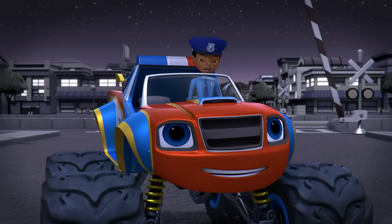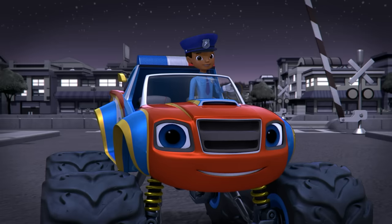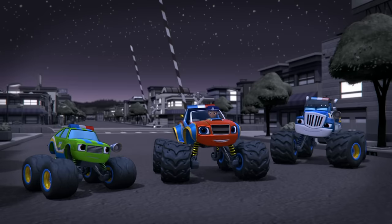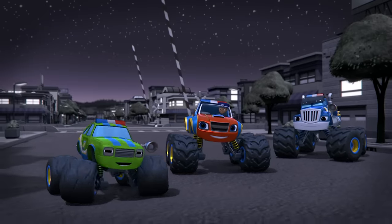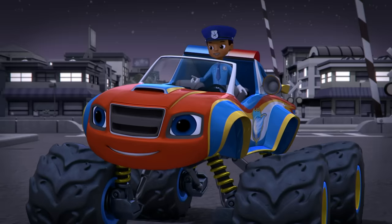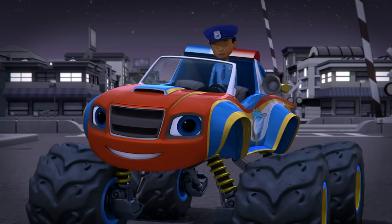Sure we will! Because we're police officers, and police officers are experts at using observation. Observation? Yeah, observation is when you look and listen carefully to learn something. Oh, I know. We can use observation to look for these chicken feathers. Great idea, Officer Pickle. That spaghetti thief leaves red feathers behind wherever she goes.